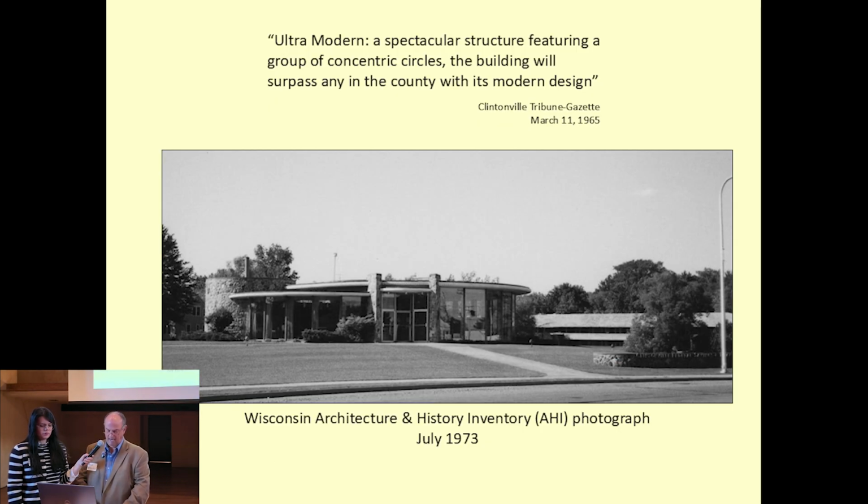So the building was immediately recognized as a distinctive architectural design. This quote from the local newspaper was based on the architectural plans prior to the start of construction. And the photo below is from the building's Wisconsin Architecture and History Inventory record, which is the database of historic buildings and structures in the state. What's interesting is that at the time the photo was taken, the building wasn't even yet 8 years old. But whomever was conducting the reconnaissance survey recognized it was an important building and worthy of survey. So really, in terms of the eligibility for the National Register, this was a very easy lift because this building was an absolute slam dunk in terms of its architectural significance.